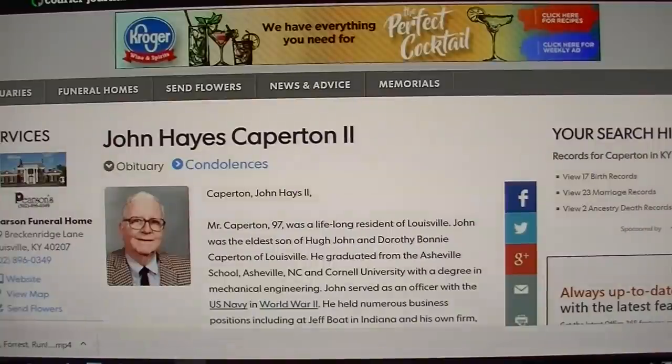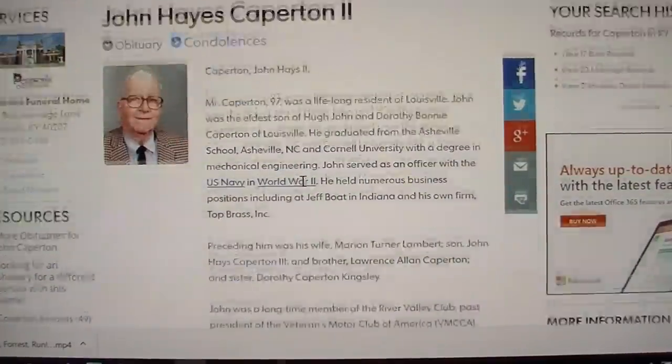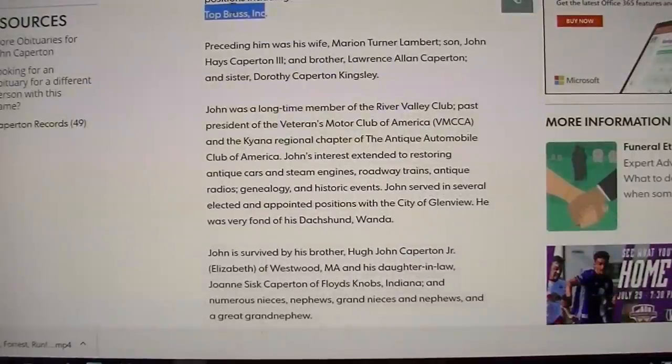The first one, I think he died too early to have owned this suitcase. And the second one, he could have possibly owned it, but he would have been really young at the time that this suitcase was made. So I think it's John Hayes Caperton II, this guy. Sadly, I found his obituary, but he did live to the ripe old age of 97. So I don't guess it's too sad, but he was a U.S. Navy veteran, World War II veteran, and the coolest thing, he owned his own company, Top Brass Incorporated, and I would say he probably went on business trips with this case early in his life.